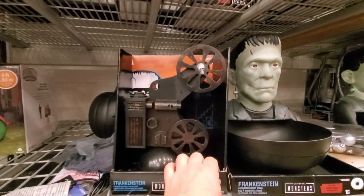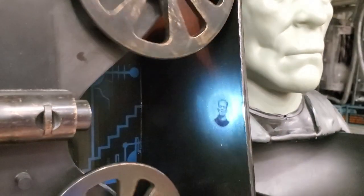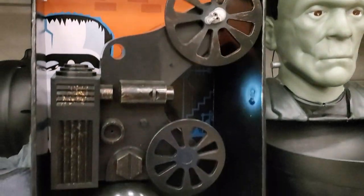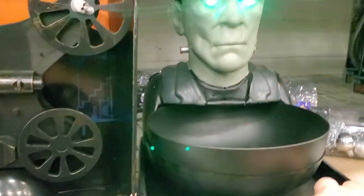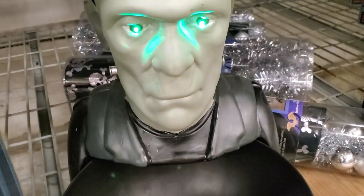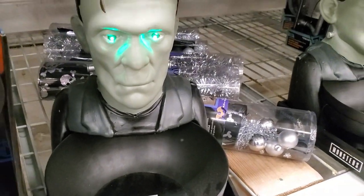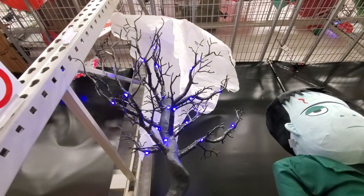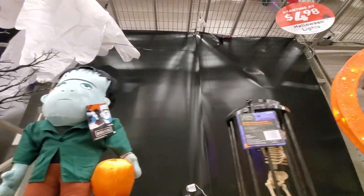Oh, here's an old style projector. Oh, yeah. Look at that. It's flashing Frankenstein there. You could have this projector on a wall. It's got spinning skeleton wheels. That's really neat. I do like that. What's this? Candy bowl. It's alive! It's alive! Lighted tree. Does it light up? Oh yeah, look at that. Nice purple lighting. Frankenstein plushie. They're really going heavy with the Frankenstein stuff.